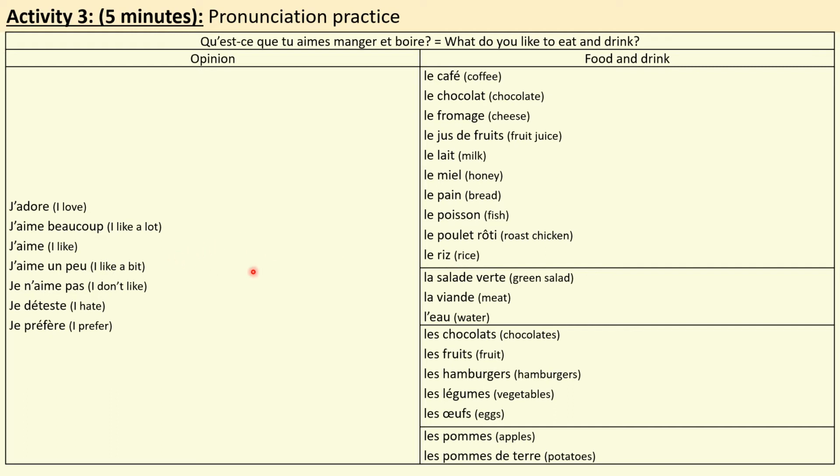J'aime un peu la salade verte. Good. Je n'aime pas la viande. Good. Je déteste l'eau. And notice how it's just like an O sound, like the letter O.